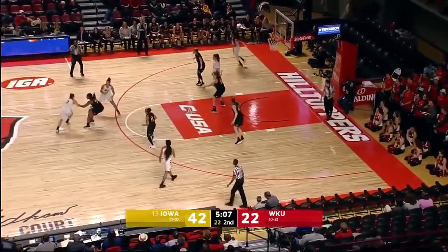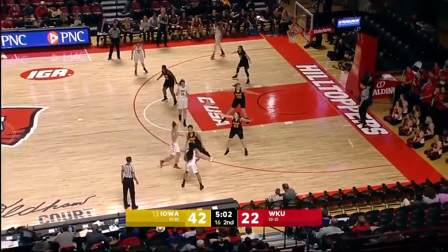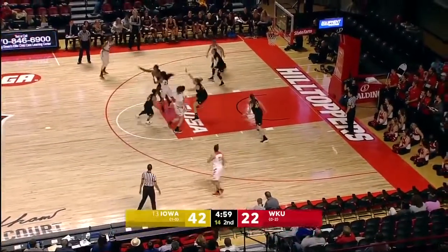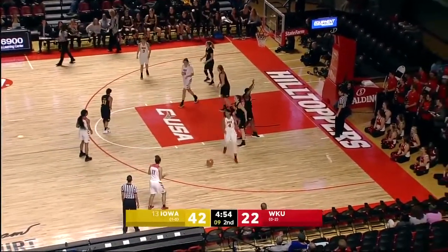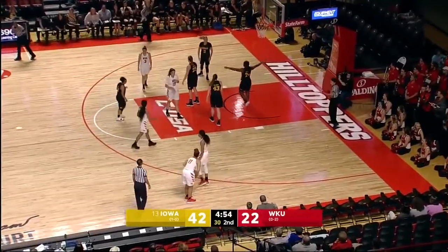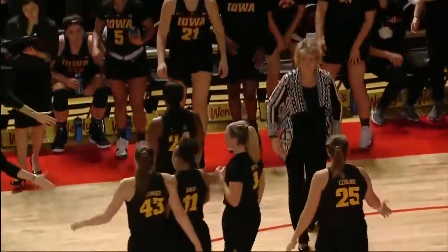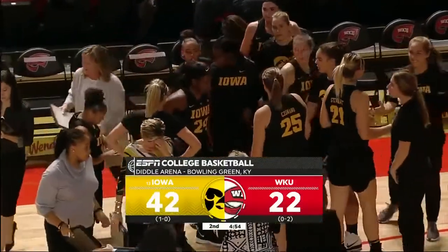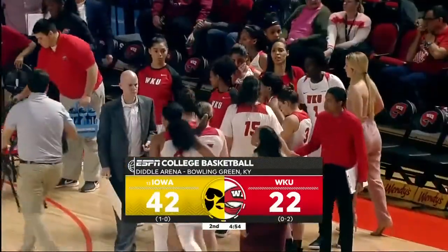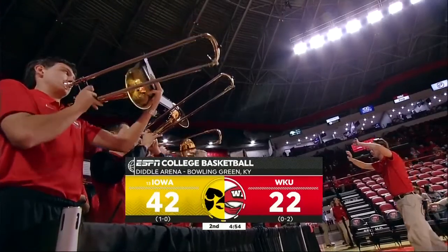Porter over to Sydney Bopp. Bopp can shoot it from three. She gets hot, which is what the Lady Toppers probably would like her to be able to do. Dee Givens starts to drive in, and the little reach-in foul or push foul will be called against Iowa with the Lady Topper ball underneath basket. So we got a timeout in the action with 4:54 to go in the second quarter. It's been all Iowa so far. They're up 20, 42-22.